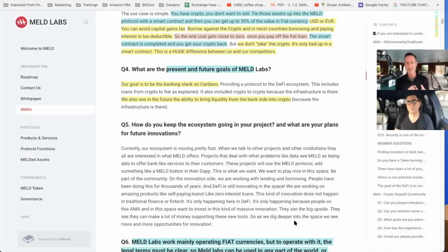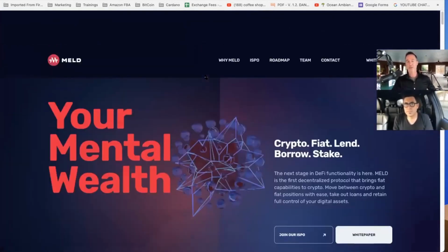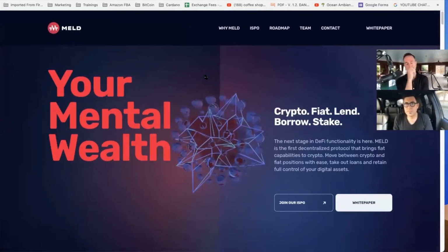Got it. And then lastly, let's talk about this ISPO, this initial stake pool offering, because I think this is the most revolutionary thing. I think this is one of the first ones to ever do it, right? It is the first one ever done. It's been proposed, but we're the first ones to actually do it. So let's walk through that process real quick. Well, first of all, tell us about the regulatory hurdles you had to go through to get there.